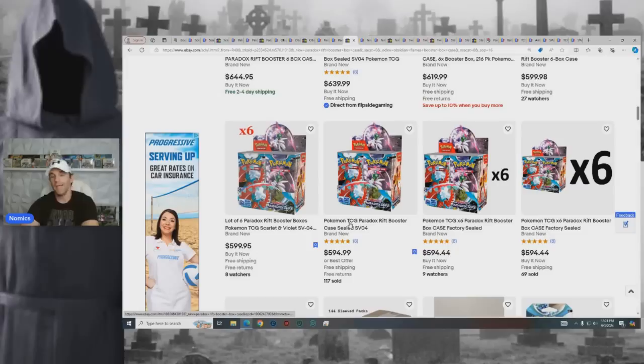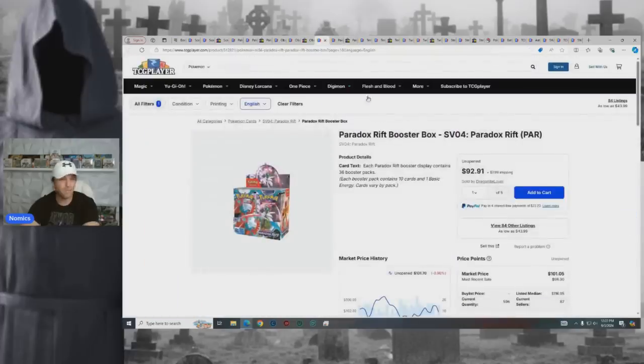I think this is a buy. I don't see a world where Paradox Rift, even if it gets a reprint, right? Even if we get a reprint, the supply will definitely run out. And again, same type of scenario as the Scarlet Violet base set. I don't think there's a world in 2 or so years where this is not a mid-hundreds box. I don't think you're going to buy at $100 a box and not be at least 20-25% up per year on your money in another 2 years on this set. That's my feeling. That's why I continue to buy it, and I continue to hold Paradox Rift.